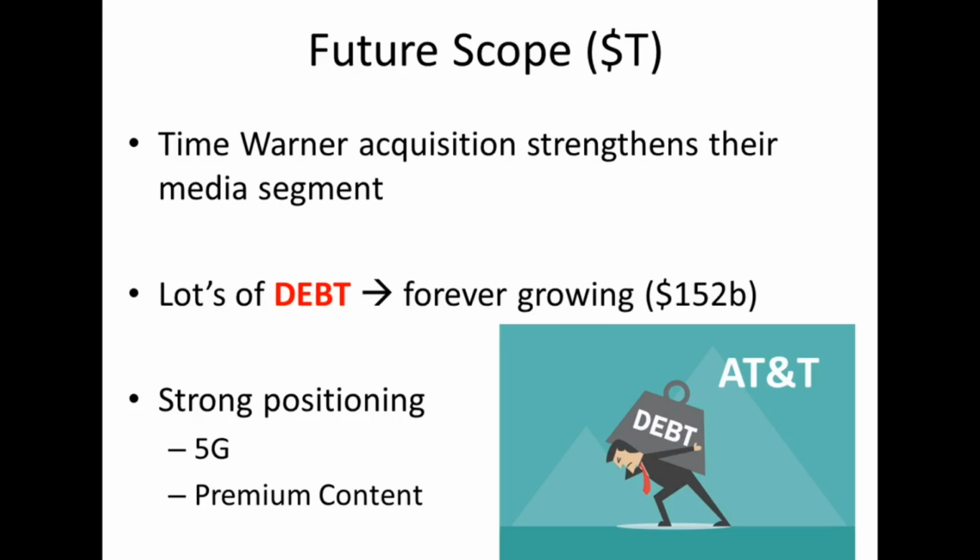But like I mentioned before as well, AT&T has a lot of debt and it's forever growing. I think right now it is around $152 billion in debt. So hopefully they will be able to pay this down one way or another, just so that way they can kind of grow other portions of their business.